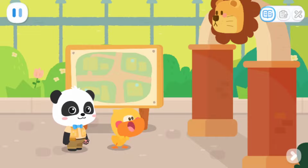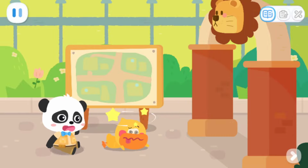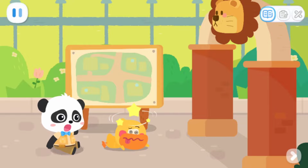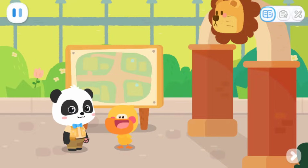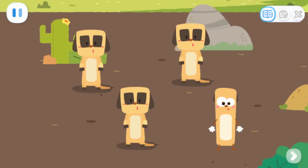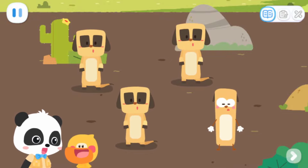Wow, the zoo! I am so happy! What was that just now? So fast! It was like a gust of wind! Too fast! I couldn't see it clearly! Forget it! Let's go look at the animals! Wow, they are so cute! What are they? They are meerkats!